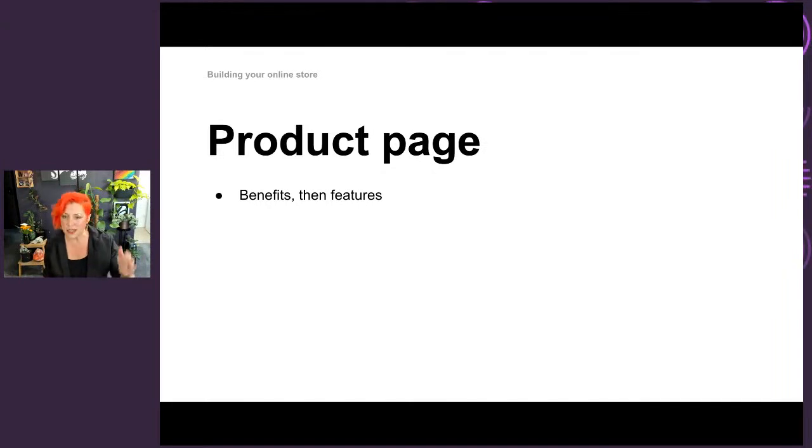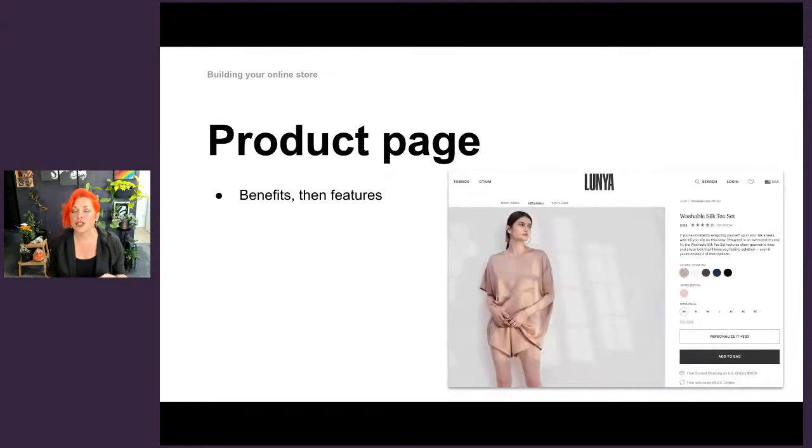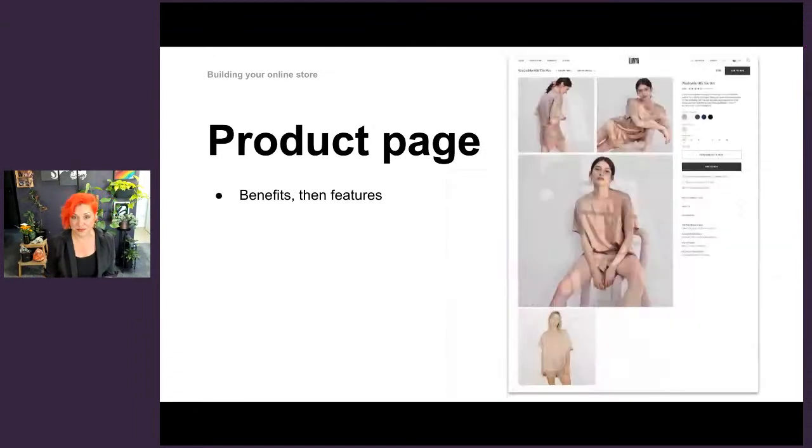You can include more detail further down the page, but you should provide your customers with all they need to know at a quick glance. Write your descriptions as if you were talking to somebody in person. Talk about details like measurements, sure. But more importantly, talk about the benefits of the features you're describing. Here you can see how Lunia optimizes their product page to include a description, but it also keeps that add to bag button above the fold.